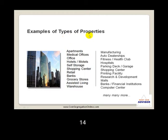Now, examples of the types of properties or what they're used for: apartments, medical offices, regular office buildings, hotels, self-storage, shopping centers, research and development, malls, auto dealerships. Basically, and of course even more than that, any building that you pass by, for the most part, can take advantage of this strategy.